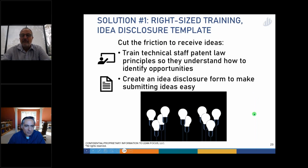How do we solve this? Well, we think there are two ways to do it. First, we want right-sized training. We don't think that engineers or inventors need to be trained for months. But a couple of days to get the idea is really what it takes to get started. And then the other thing we want to do is cut the friction by having an idea disclosure template. It's just as simple as identifying the elements needed to present a complete idea and getting them on paper, which will help your inventors submit their ideas.